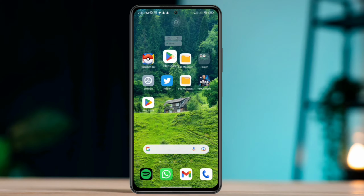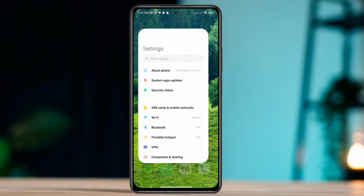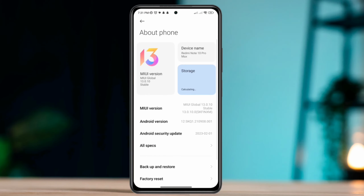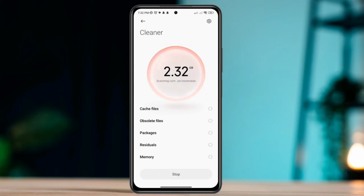So let's get started. First, you must ensure that you have enough storage available on your device. So you can open Settings, tap About, tap Storage, scroll down, tap Free Up. Now you need to remove all the junk files from your device to get some free storage. After this, now check your problem.